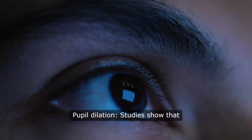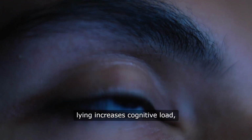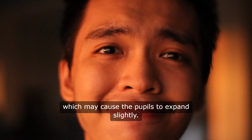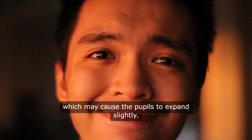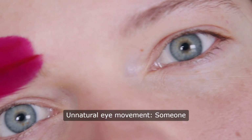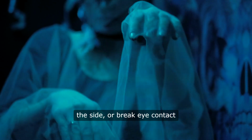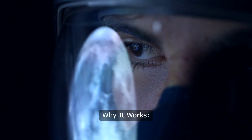Pupil dilation. Studies show that lying increases cognitive load, which may cause the pupils to expand slightly. Unnatural eye movement. Someone thinking on their feet may look up to the side or break eye contact briefly when crafting a response.